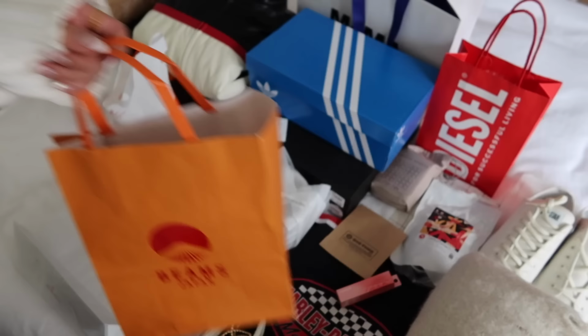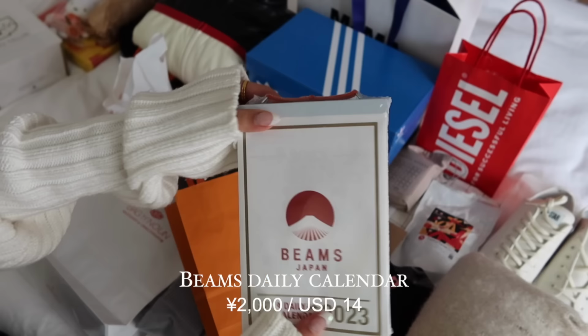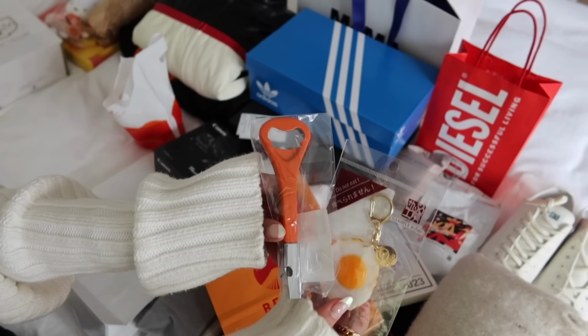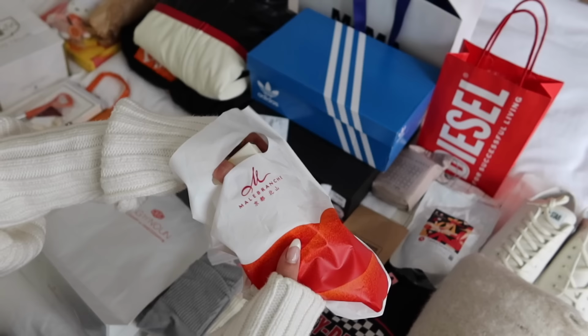Next up from Beams Japan, we got a few Secret Santa gifts, so I hope my friends are not watching this at all. First up is this traditional paper calendar where you tear off each day. I got this because I just thought it was a nice addition for someone's house. Next up is a beer bottle opener and a fried egg keychain. We just thought they were also super funny, cute, and a lighthearted Christmas gift. Next up from Kyoto, a couple of snacks. These are matcha biscuits sandwiched with white chocolate.